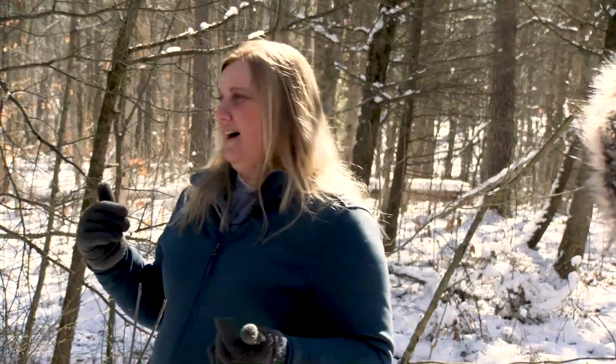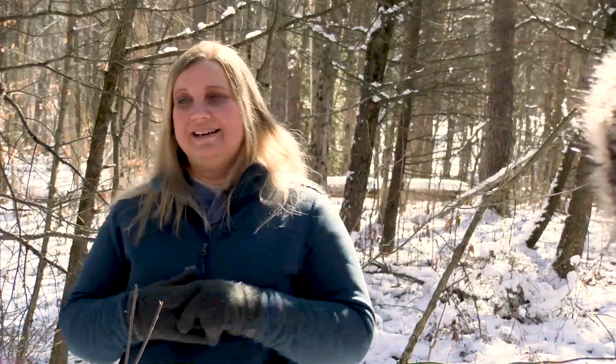So the maple tubing has really made the production of maple syrup quite a bit easier, quite a bit less labor intensive. Those buckets hold 2.5 gallons of sap, which is equivalent to about 20 pounds. Each gallon is 8 pounds. So when we're lugging those in and out of the woods to the sap house, it's quite a bit of work.